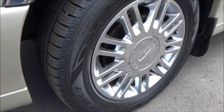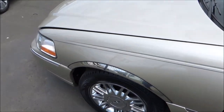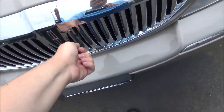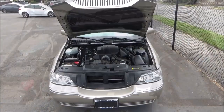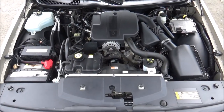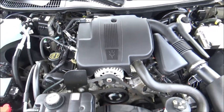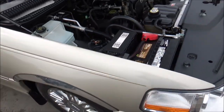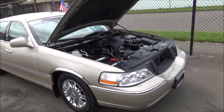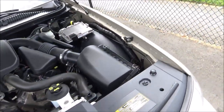This Signature Limited comes with the optional 17-inch 9 split spoke chrome alloy rims. The town car is powered by Ford's modular 4.6-liter naturally aspirated V8 engine. It has a cast iron block with aluminum heads, along with single overhead camshafts and two valves per cylinder. Horsepower is rated at 239 at 4,900 RPM, while torque is rated at 287 pound-feet at 4,100 RPM. Directing that power to the rear wheels is a 4-speed automatic transmission with low gear selection.